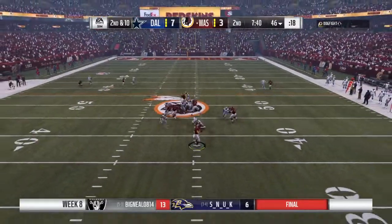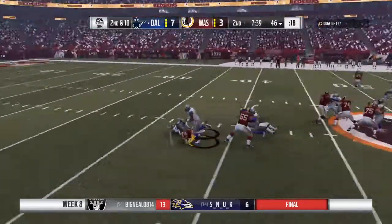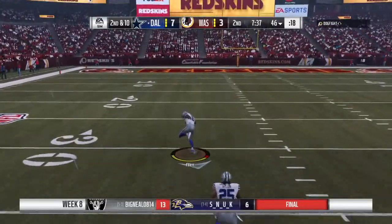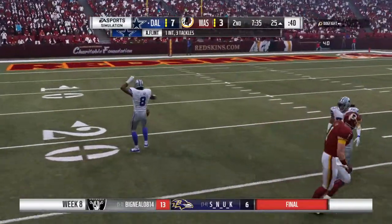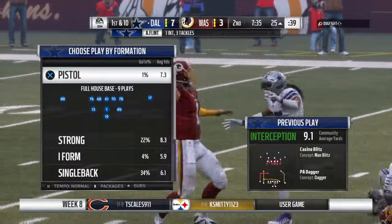Off play action. Sims into heavy traffic, and it's intercepted. Picked off at the 38. And the return will stop right around the 25.